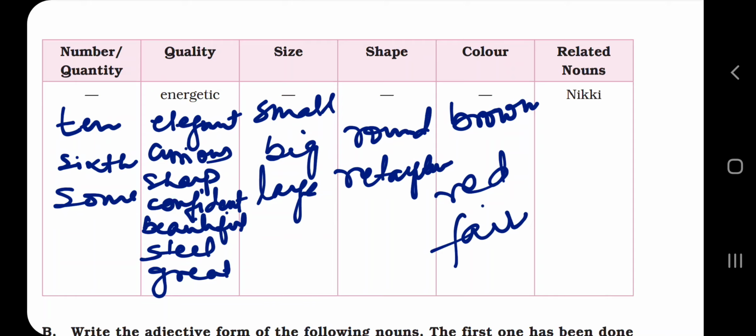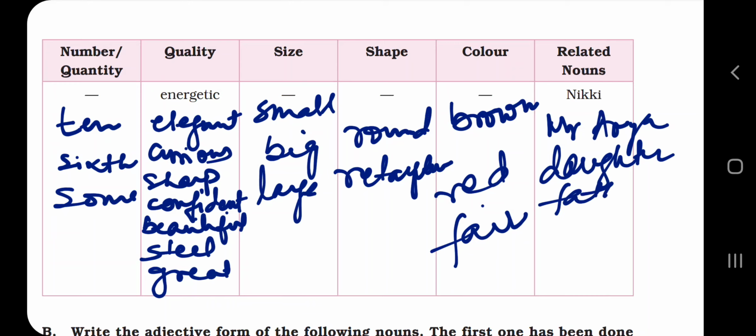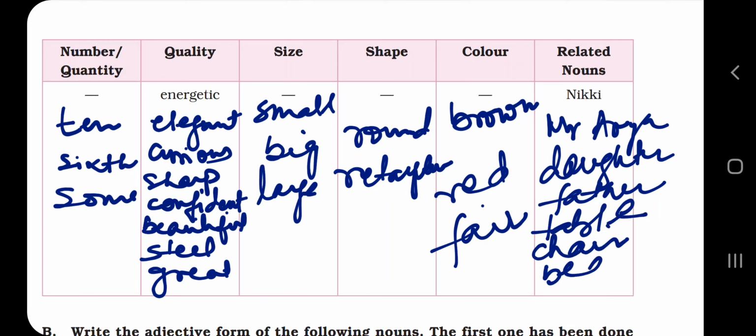And these adjectives are related to which nouns? If you arrange them in a proper order, you will find out that this energetic is for Nikki. Then for which nouns are these related? Nikki, Mr. Arya. And then about the daughter, it tells what the daughter is like, curious. Then father, then table. You arrange it in a proper way. Table, chair, bed and almirah. What is the almirah like? A steel almirah. Just arrange it in a way that will look more proper. So this is worksheet 4. Let's move to the next worksheet. Try to do neat work.